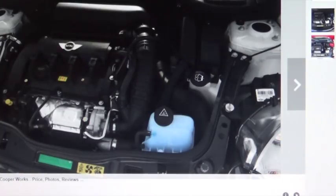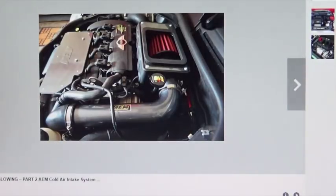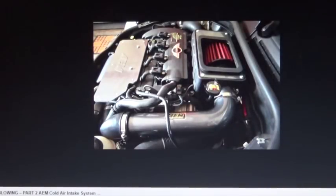He came back again, and pretty much the same code, the cam position sensor, the misfire everywhere. So the first thing I looked at was what he ordered, which I was like, oh my goodness, this is some, I don't know, aftermarket boot and aftermarket air filter.